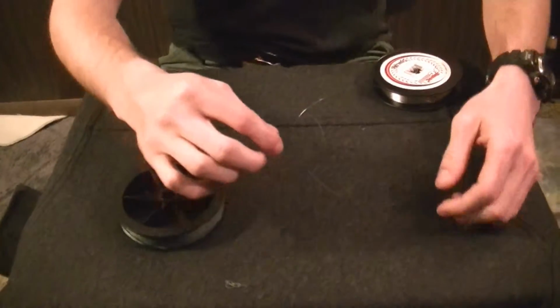And I do use braid for some applications because it is a lot stronger. Frogging, I use 65 pound test braid, and we're punching into really thick weed beds. I'll use 65 pound braid because you want to get the fish up and out of the water as quick as possible. Another thing you can do with braid, instead of using a Sharpie, is use a leader. And real quick, I'll show you guys how to tie one.